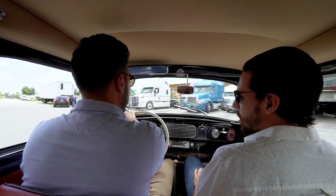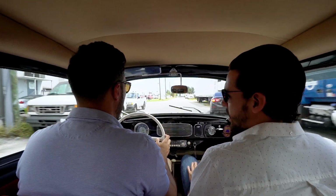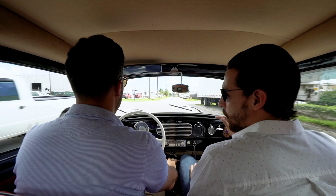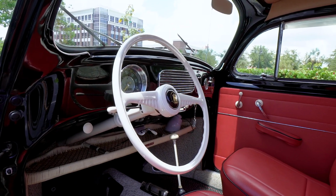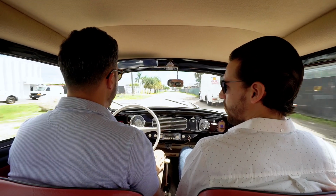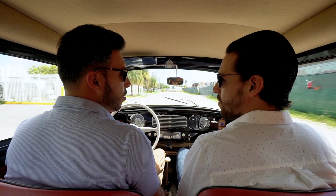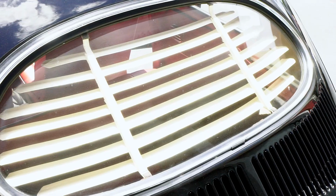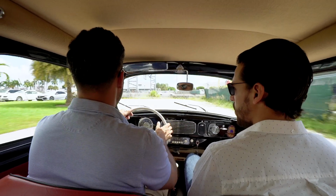All right, Gaston, so tell me a little bit more about this car. I mean, this looks like it just rolled out of the factory, and I love the combination. The black with the red interior is just beautiful. Color combination is killer on this car. This is a 1955, okay? So what makes the car so desirable is the fact that it's what they call the oval window. The back glass is shaped like an oval versus later models where it's not so oval.